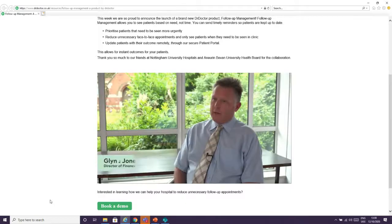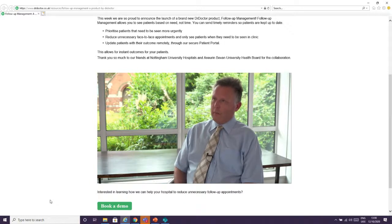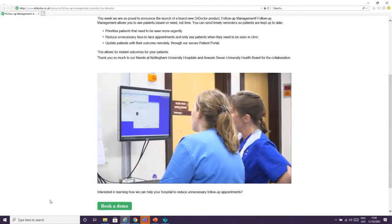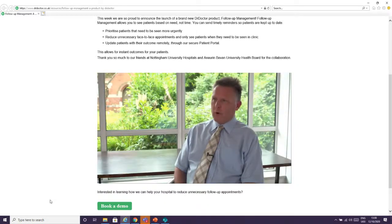I think as we see an increase in the demand for healthcare and an ageing population, we'll see that the provision of effective follow-up care and the management of it will become increasingly important. The demand really is going to be enormous across our population and other populations.